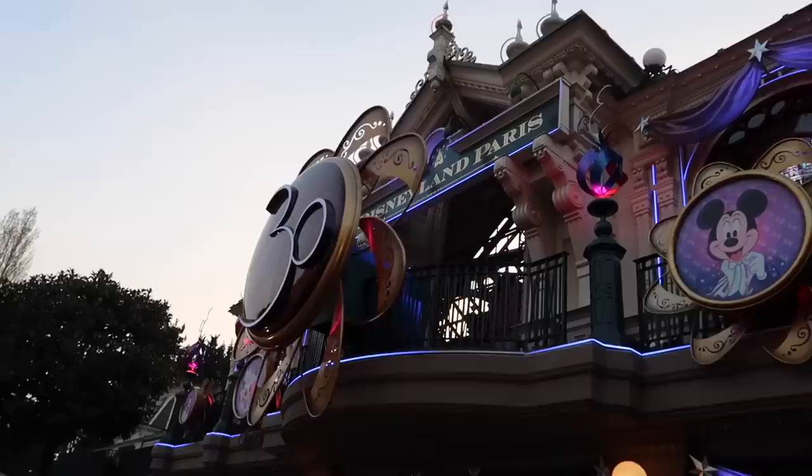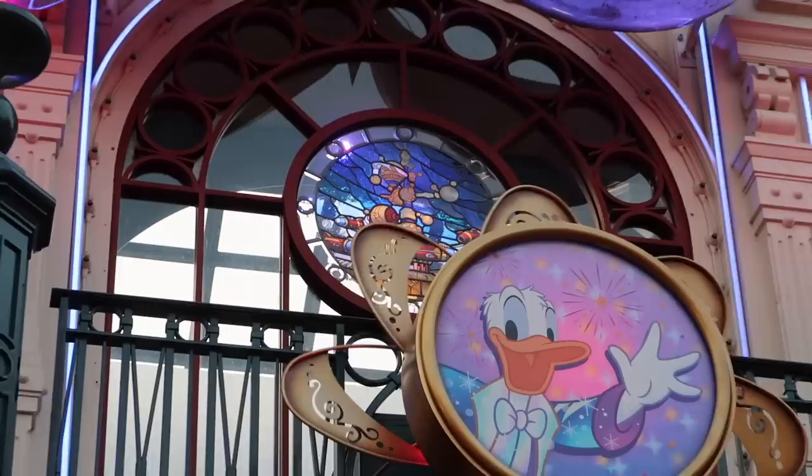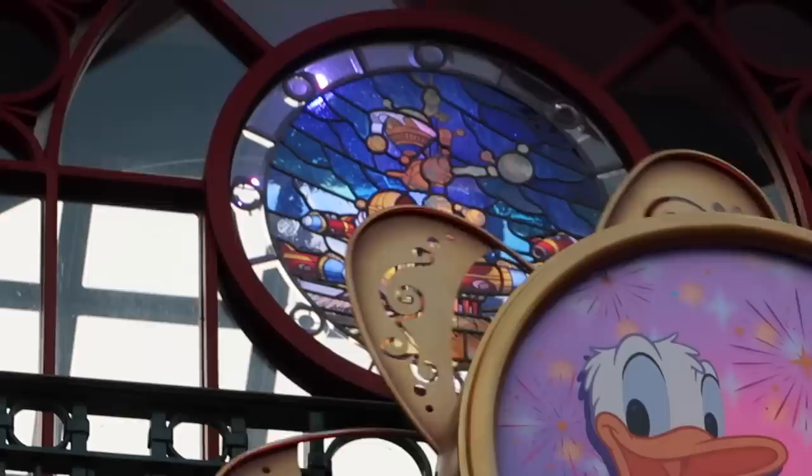I was just standing here looking at this, and something I didn't notice is that there are stained glass windows, because this is the train station, and they have stained glass windows kind of depicting, I'm assuming, the lands that they have. That must be Discovery Land. That's cool. Oh, Liam's off with Pearlie.